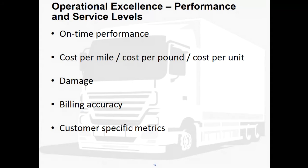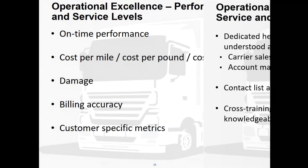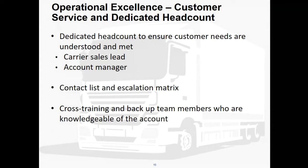Excellent. On to the third element of operational excellence, and that's going to be customer service. As a 3PL, it's important to have excellent customer service, obviously, and having a dedicated headcount to the accounts really helps things out. Dedicated headcount ensures customers' needs are understood and met.